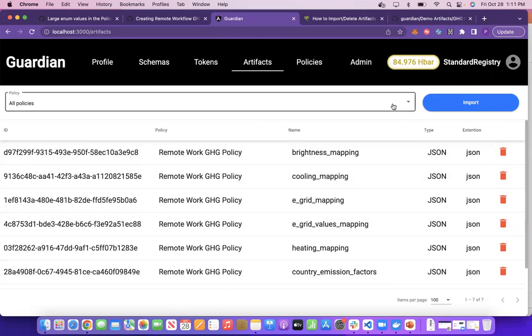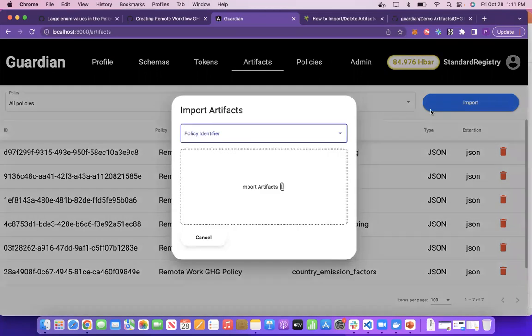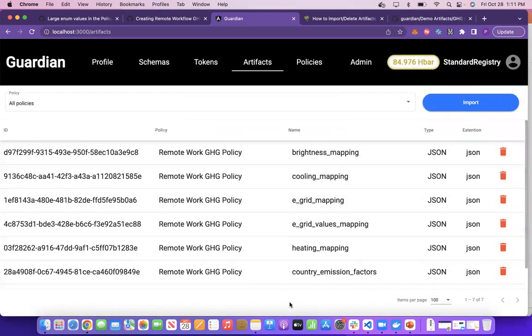In order to add more artifacts, you can import by selecting that respective policy and then doing a drag and drop from the local system, or you can select that particular JSON file or any other format from the local system, and it will get added over here with respect to that policy. In addition to that, you can also delete the artifact for that particular policy by clicking on the delete icon.